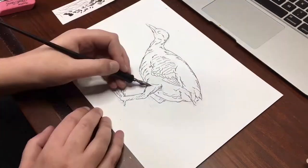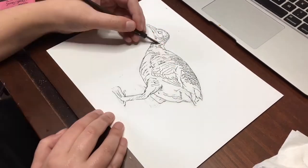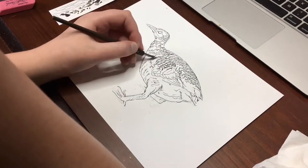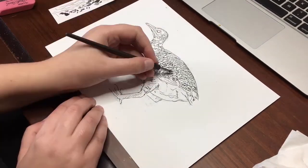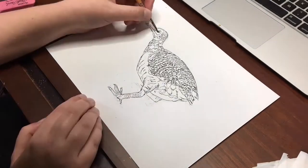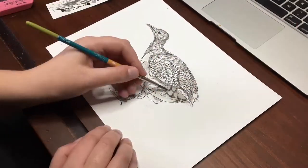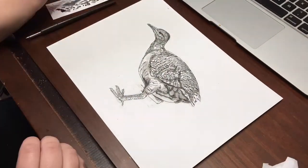And this particular species is a little bit... most tinamous are pretty shy, but this one is one of the more shy kinds of birds. And they're typically found on forest floors searching for food. They're commonly hunted by jaguars.